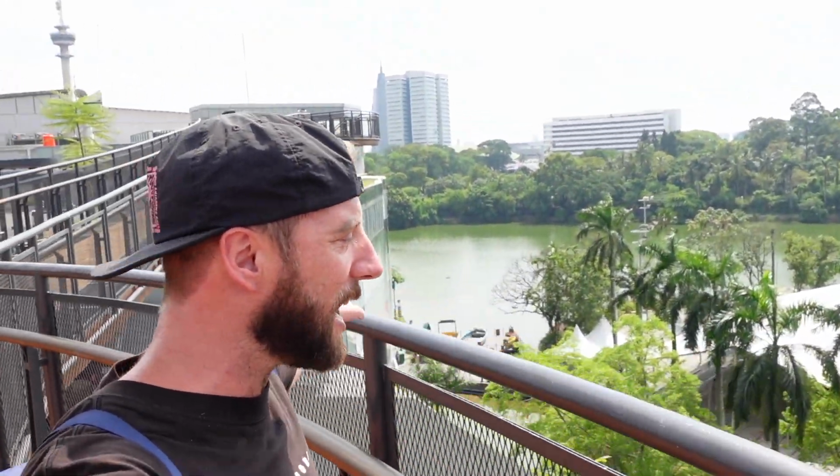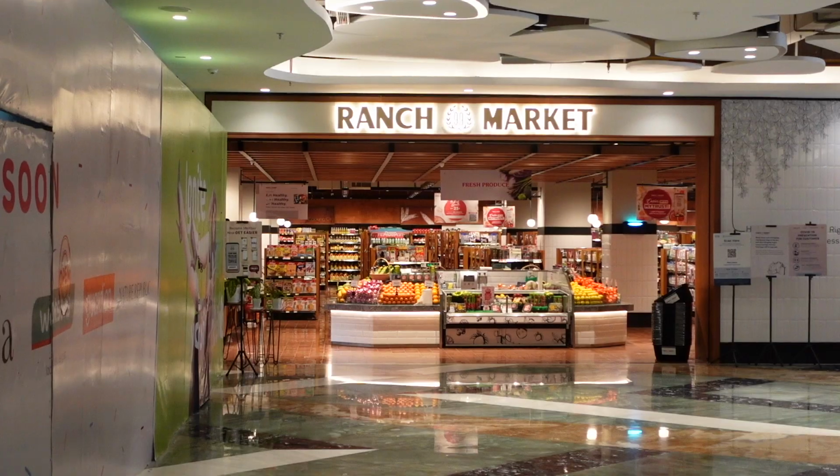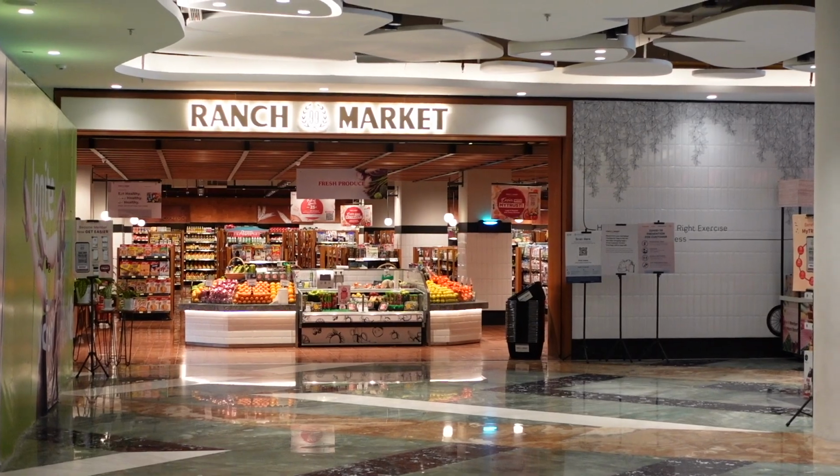A gorgeous lake that goes all the way around here. Really green, really tropical, but it's hot. It is hot. So as I say, where I am now, this is called the Spark Skywalk, and this is part of the Spark shopping centre that's down here in South Jakarta. This is actually a free attraction. There's no cost to this. All you have to do is show a receipt where you've spent at least 50k in the shopping centre.